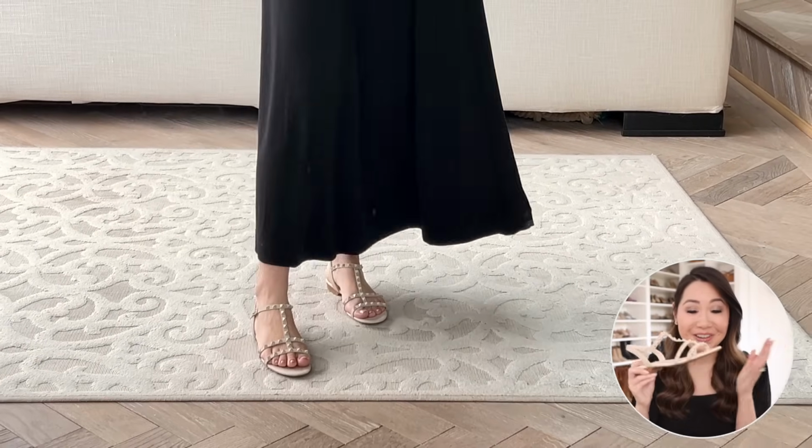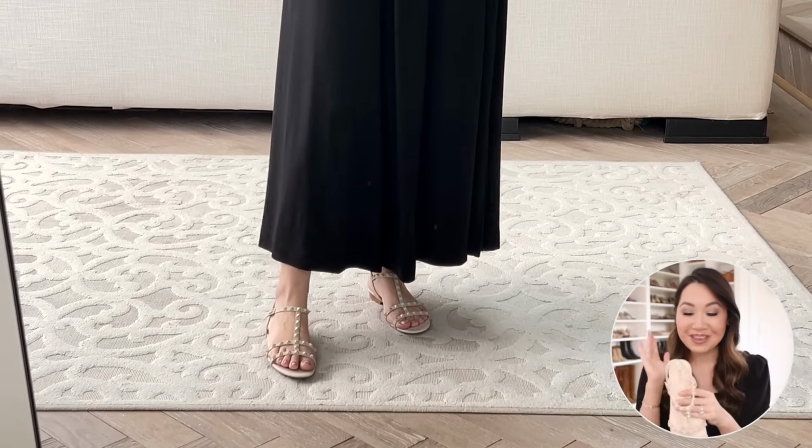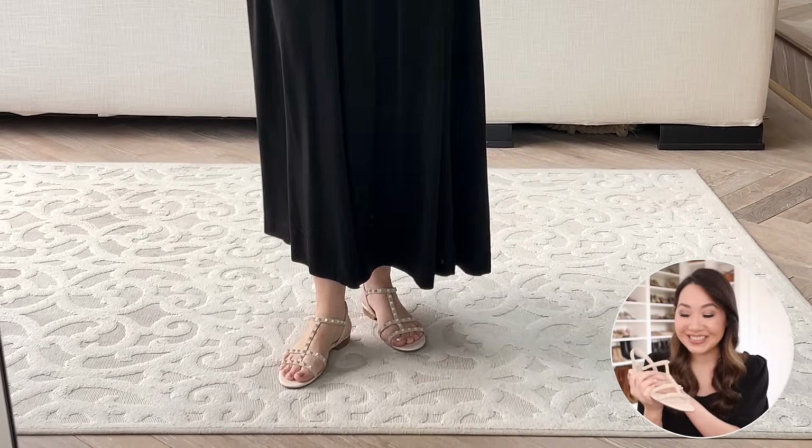And I just thought these were great, and yeah, fingers crossed these are going to serve me much better. I am just very, very excited to wear these.